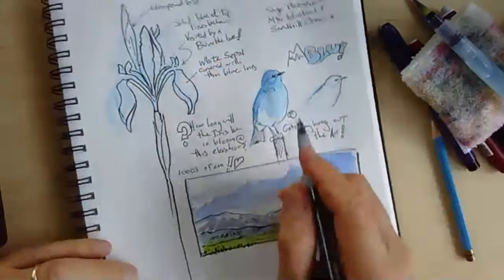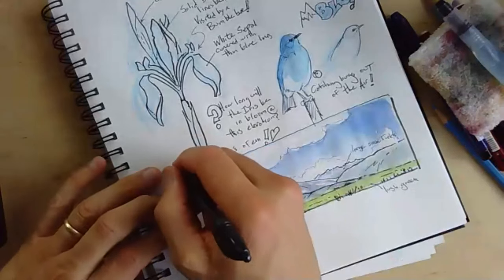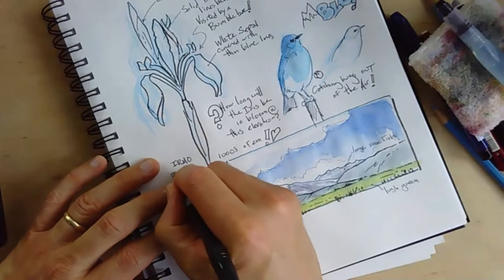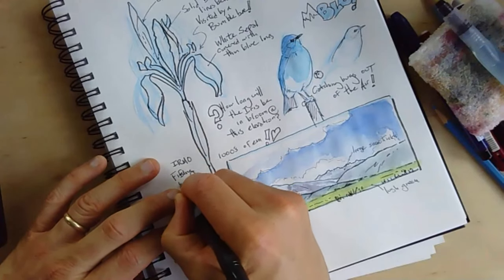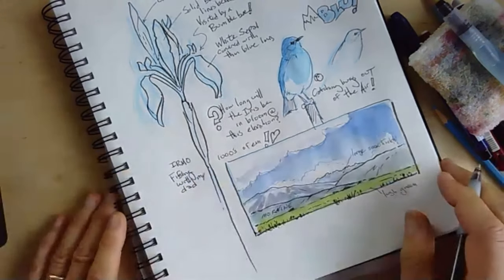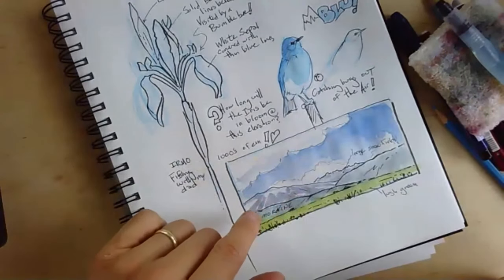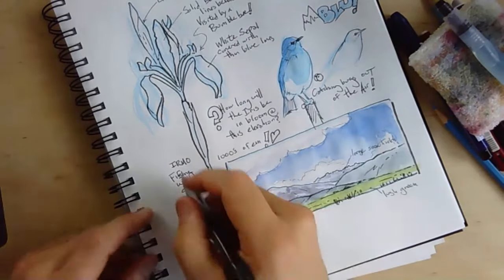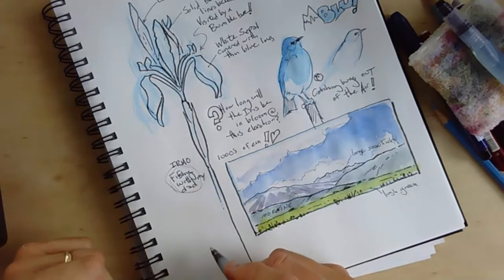This reminds me of years ago, I came here with my dad. So I'm going to write, it reminds me of fishing trip, fishing with my dad, all right? We stopped, we looked out across this valley. We weren't catching fish right here, but we came to this spot, and just letting that little moment be there on my page. What else does this remind me of?